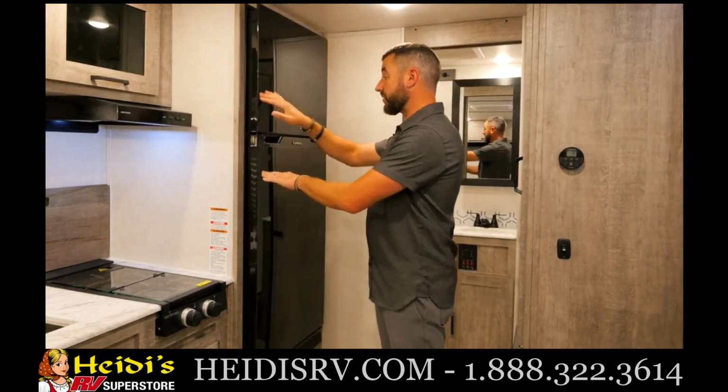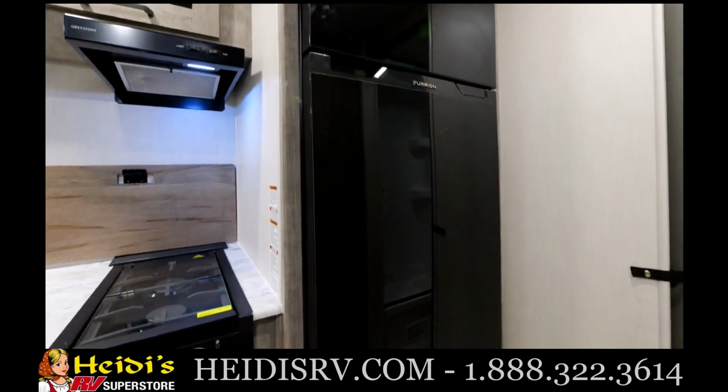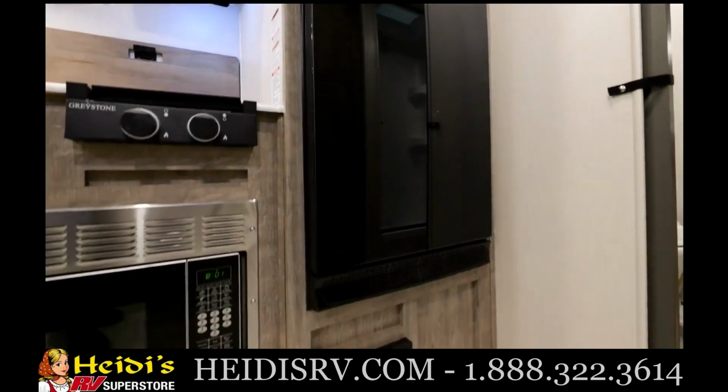What I want you to keep in mind is when you're shopping for comparable size units, you're going to have a 5 cubic foot, 6, 8 cubic foot refrigerator. This is 10 cubic foot, so a lot of times you're going to have double the size in the Surveyor lineup, so keep that in mind.